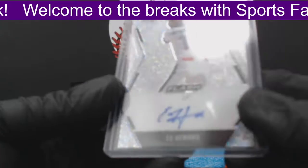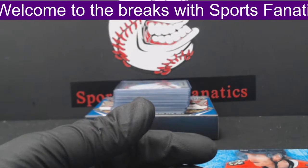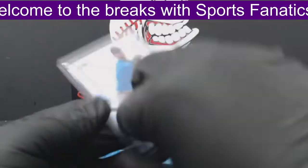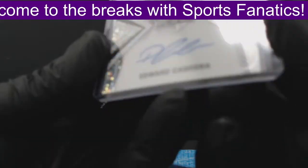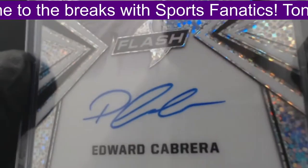Ed Howard on card. Edward Cabrera. That's also an on card auto.